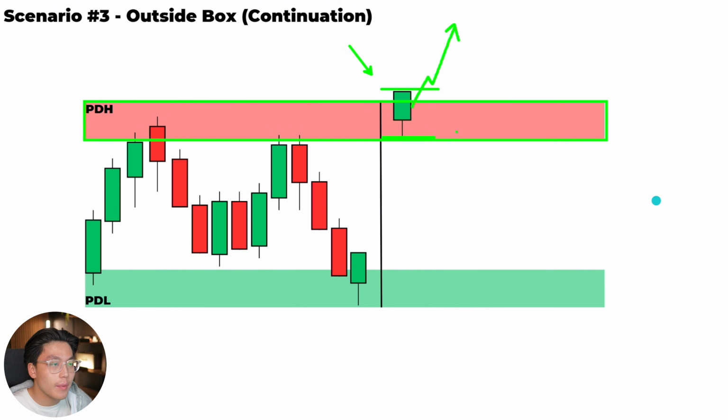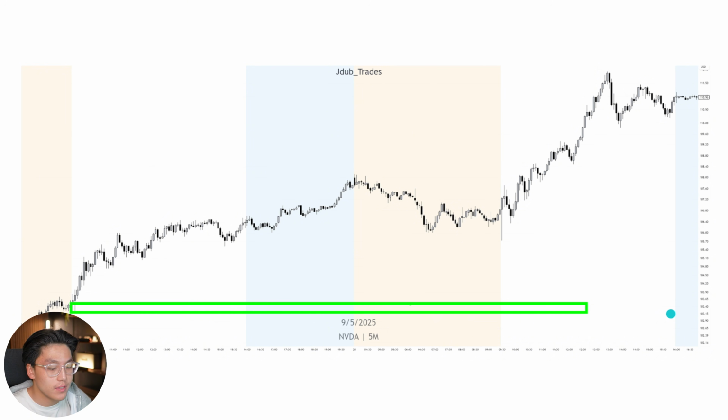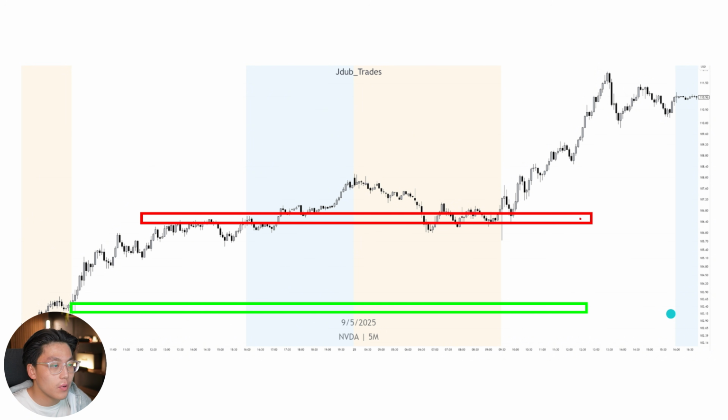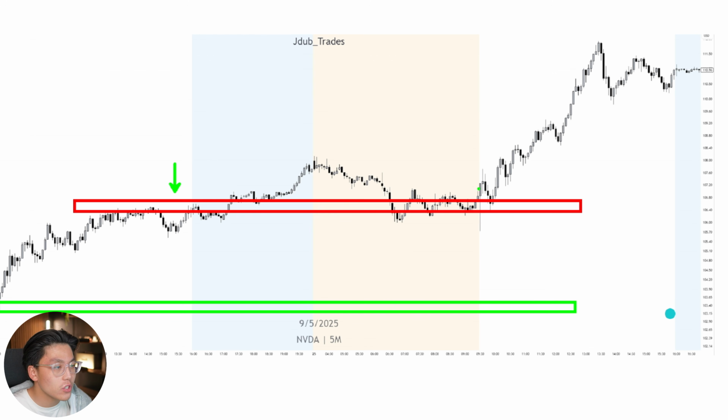Since we're outside the box, we can be looking for a potential opening play towards the upside here on the overall markets. So as you can see, this is what it can look like. We can box in our previous day lows. We can also box in our previous day highs. In this case, we're opening up right around your previous day's highs. Now we can also mark out our opening range candles. So if I zoom in just a little bit here, you can mark out our opening candle range high. You can also mark out our opening candle range low.